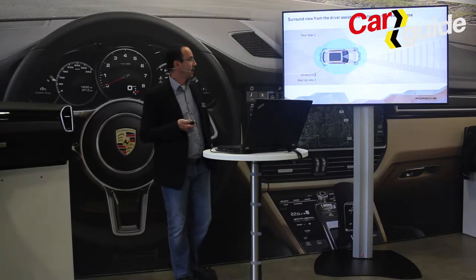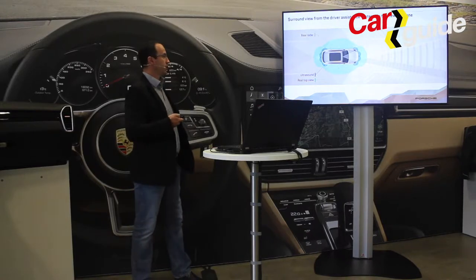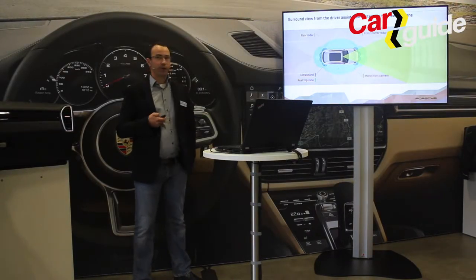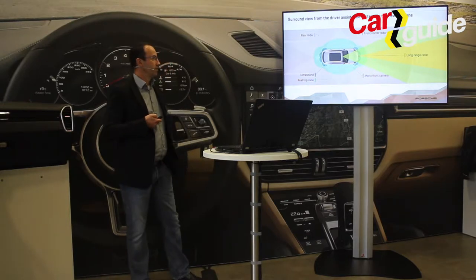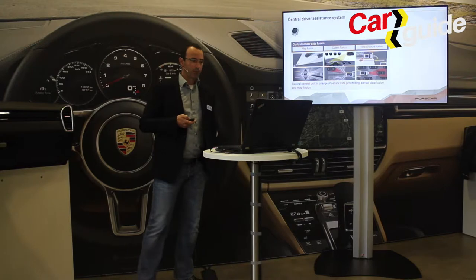Then, of course, we've got radar in the rear and on the left and the right, that once more mirrored, so you have it also as the front radar, left and right. Then we've got the mono front camera that detects anything up front, and of course on top of that, the long range radar right at the very front of the grille.